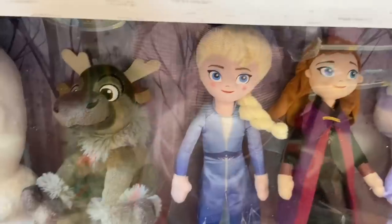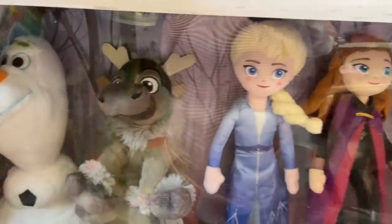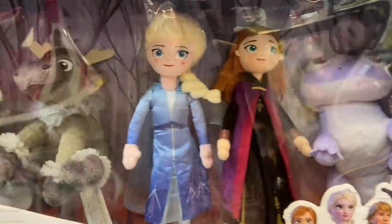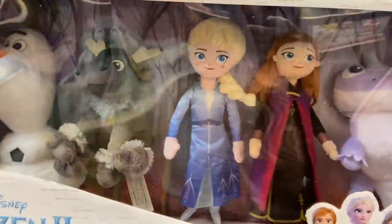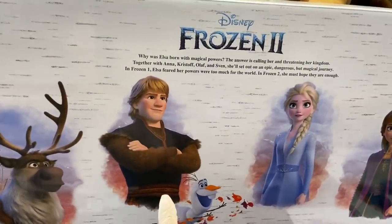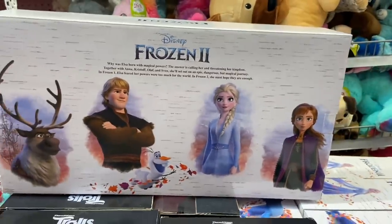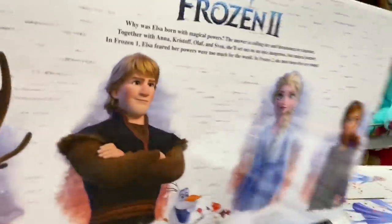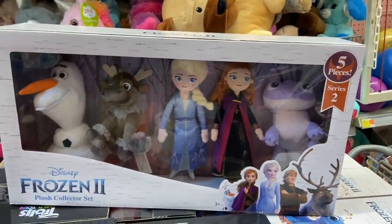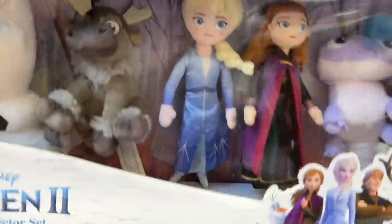And again, this is the plush collector set. And sorry about the glare. It's really hard to see. Let's see. I hope that's a little better. So you get 5 characters. Wait, he's not in there, is he? Okay, I guess these are just the characters of the movie. And the box, you guys, is huge. What we like is that it's super light, so really easy to ship. So it's not going to cost a lot to ship. This is the UPC.